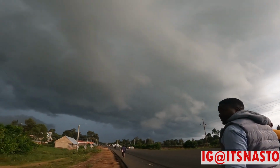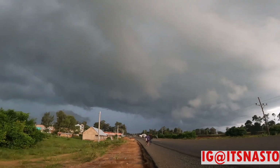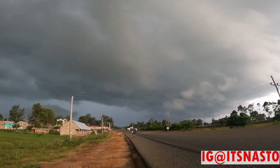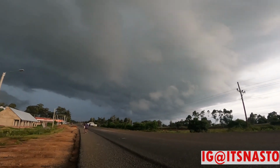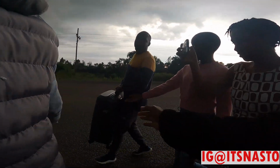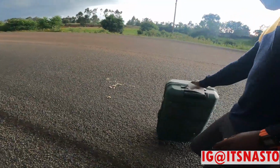You see how the rain is coming. The rain is dark now. I think the rain will start anytime from now, but I hope we'll make it before the rain. The bus stop is just 5 minutes away. How does it feel? Just put it like this, it's fine. Okay, just push.